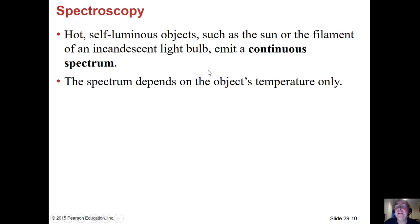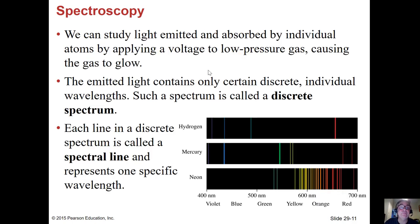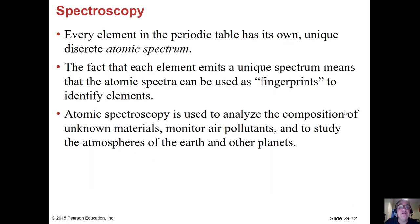In the quantum mechanical world, though, we won't see a continuous spectrum. We'll see a discrete spectrum, just like the fingerprint idea, as you see here. So hydrogen has its own fingerprint. Same thing with mercury. Same thing with neon. You can take a tube filled with gas and apply a voltage to it, and when you do that, some of the electrons go up in energy, drop back down in energy, and emit a photon of a certain wavelength. Each of these lines makes up the spectrum. So if you want to know what your sample is made out of, you can take a look at the spectrum. If it matches here, you've got the fingerprints of hydrogen. Every element in the periodic table has its own unique discrete atomic spectrum. I like to call it fingerprints.